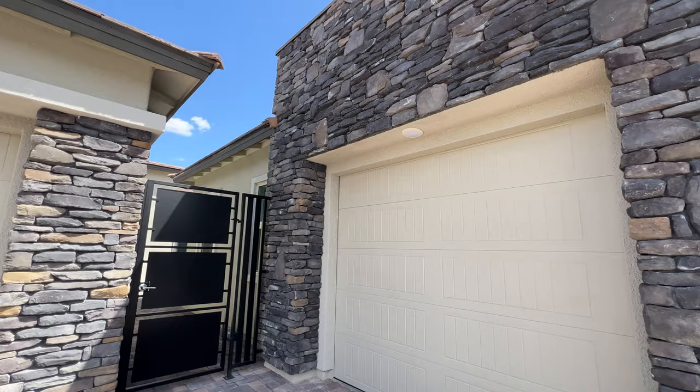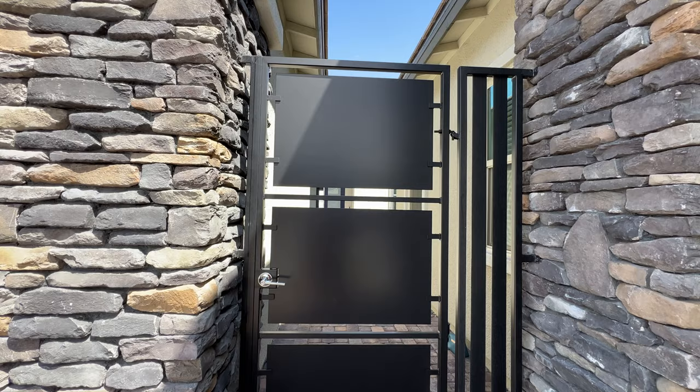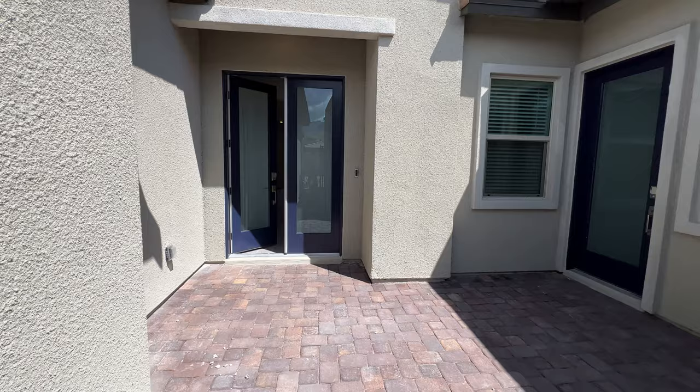Okay, so you have a separate gate leading to your courtyard with this elegant stonework, massive. This is a double protection here, right? So imagine going inside and then you have this courtyard all to yourself. That is the entrance to the casita, and this is the entrance to your main living house.